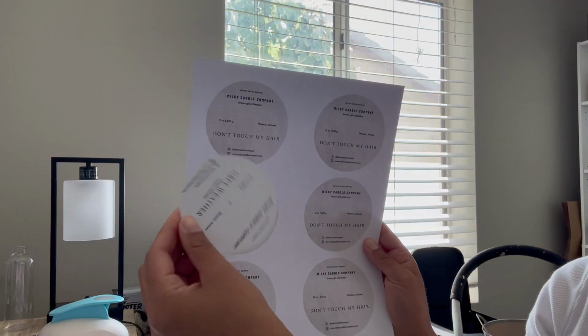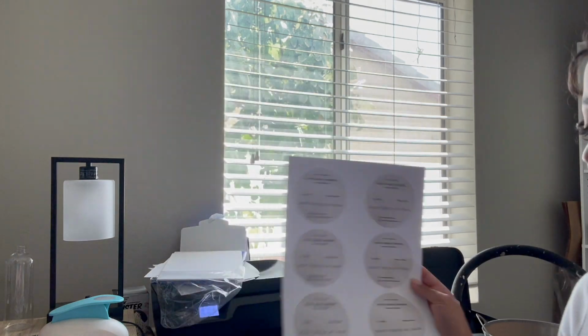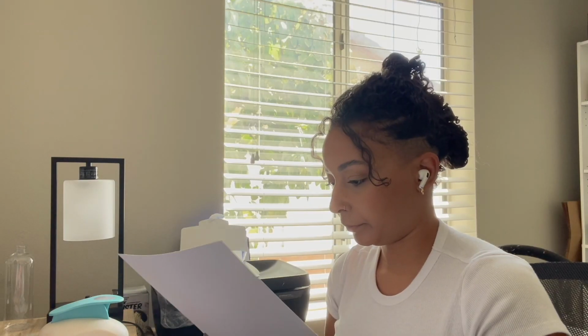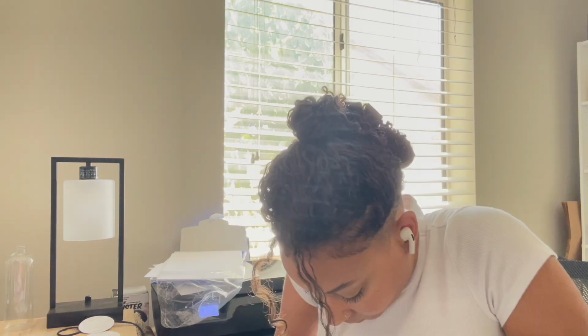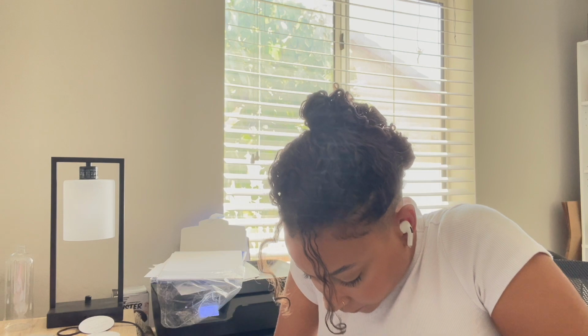So this is what they look like in comparison to the white. It's kind of hard to see, so I'll show you up close in a little bit. And then this 3-inch circle cutter from Bear Boss is kind of a pain in the ass now. It was perfect at first, but I think something happened with the spring. So I reached out to them. They are sending me a new one, but it basically just jams every time I cut it, and you can hear me putting in all the effort.